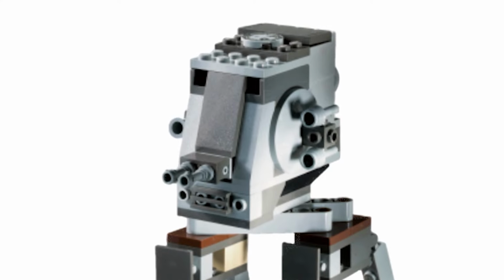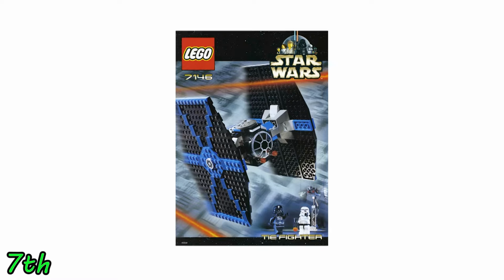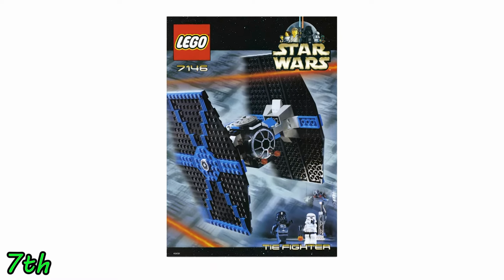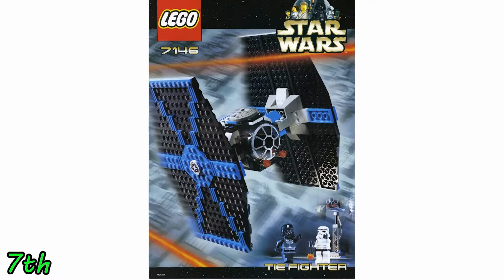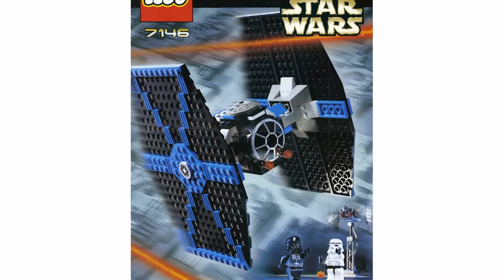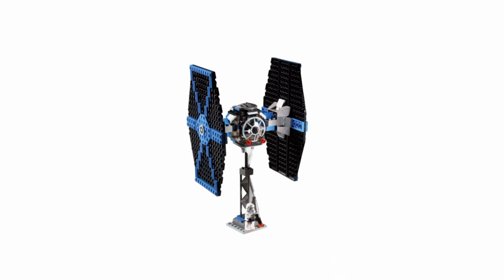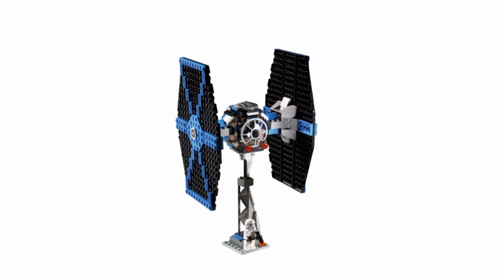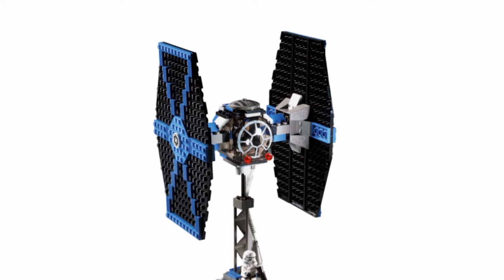Moving on to the first actually okay set, in 7th place we have the 7146 TIE Fighter. It released on January 1st, 2001 for $20 with 171 pieces and retired on December 31st, 2002. It has a very poor build with a bad connection between the wings and body and is also incredibly blocky, however I don't think it's horrible. Personally, I like the blue stripe design going on the wings, and the pilot's area is also nicely designed. The minifigures are also half decent, but structurally it's just too blocky and too weak of a build to be higher than 7th.